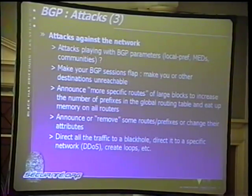And by doing that, what you can do is just direct the traffic to a black hole, direct it to a specific network to try to create a denial of service. You can create loops and so on. There are still lots of things to do in that area.